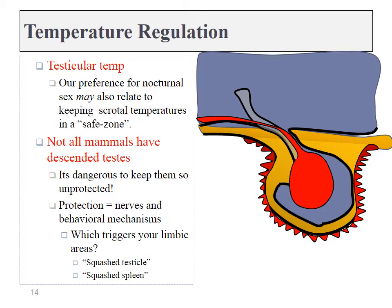Well, that has to do with the brain and the limbic system. The amygdala does a pretty good job of protecting the testes. Any potential threat to the testes raises a pretty significant alarm within the central nervous system. If you're not sure what I mean, just talk to a man sometime and say the phrases squashed spleen and squashed testicle and see which one seems to elicit a deep subconscious emotional response.